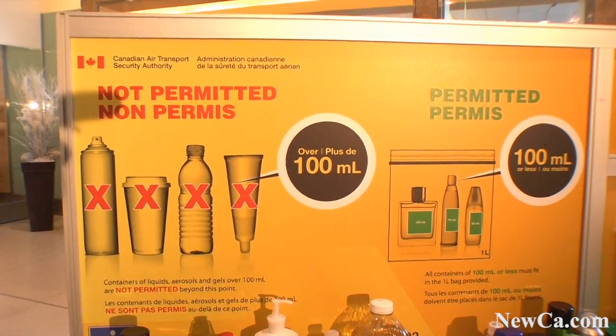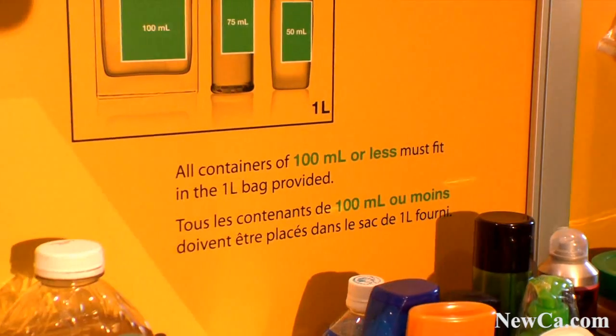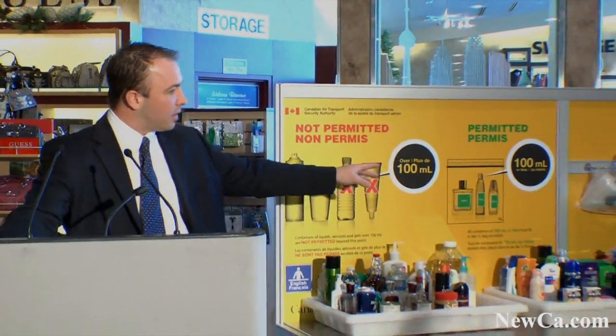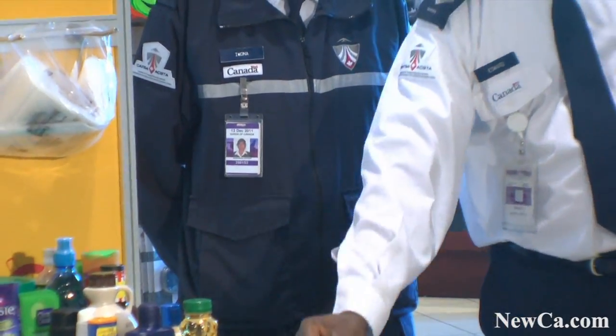The liquids, gels, and aerosol restrictions are illustrated here. The containers must be of 100 milliliters or less, and the containers must fit in these 1 liter plastic bags. And 1 bag per passenger.